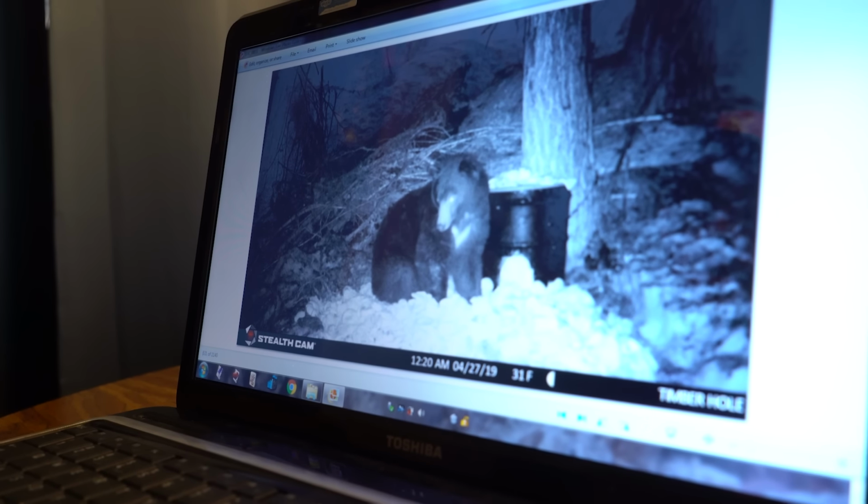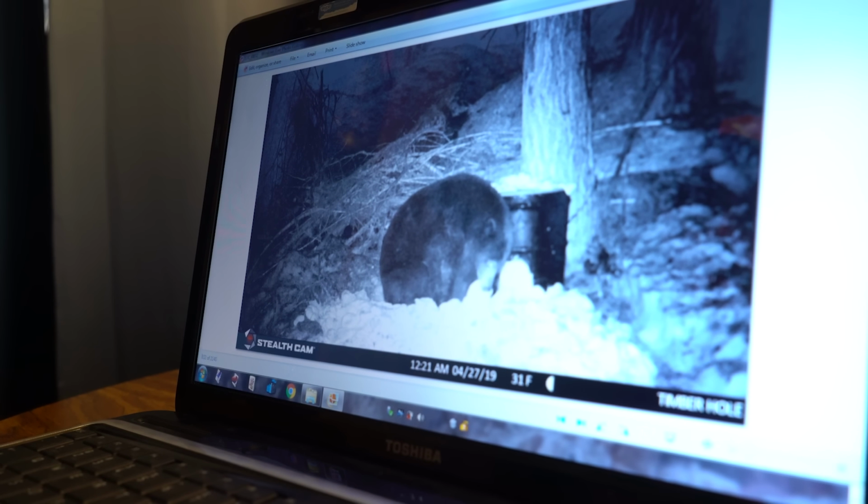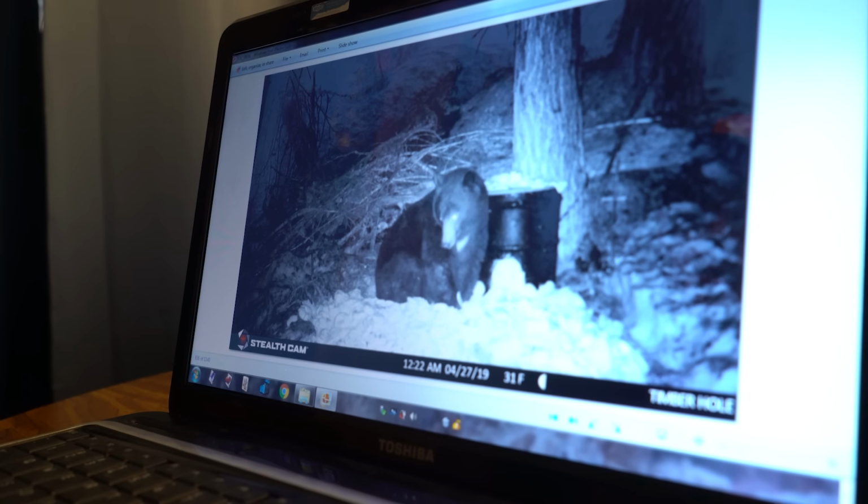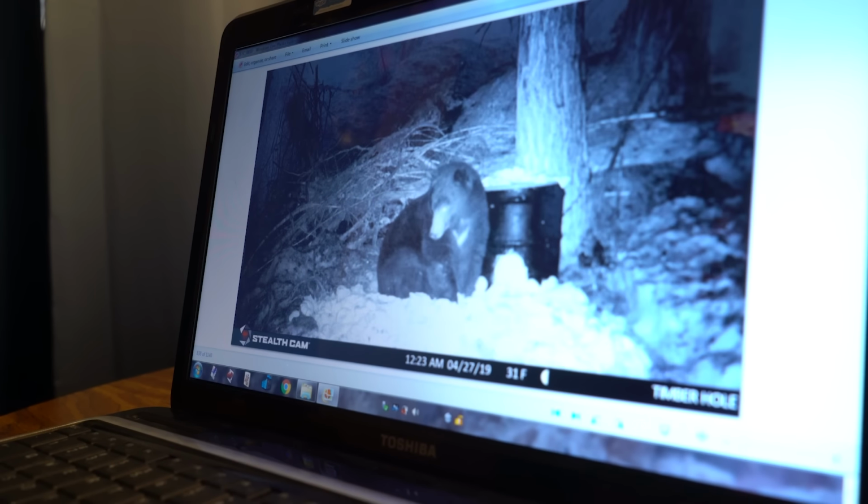So we just got done looking at the photos, and he's been in twice. He's the only bear that we have hitting the bait, but he's an absolute giant. It's definitely the same bear as last year.